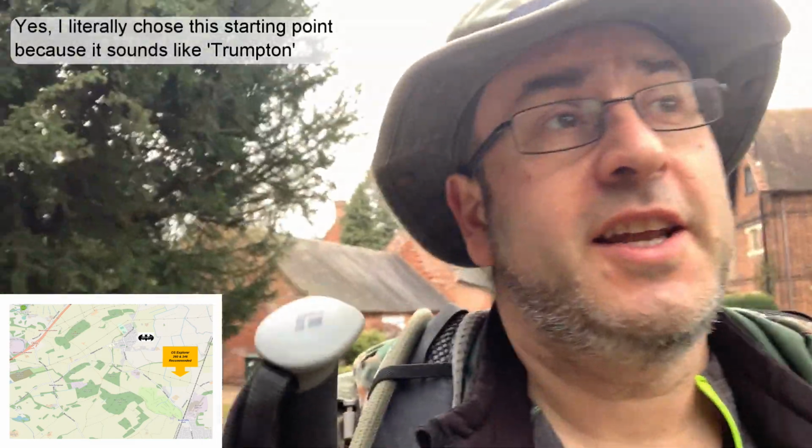So today I'm going to be starting off at Thrumpton, not to be confused with Thrumpton, and taking a walk across some fields down some roads to East Leake in Nottinghamshire. Had to drive here, so very grateful to my other half for dropping me off. There's the church behind me, and here we go.